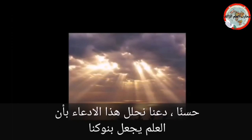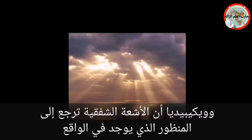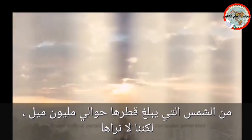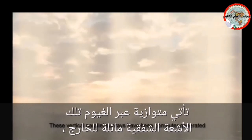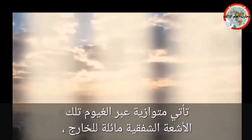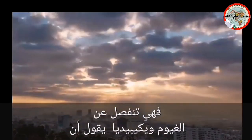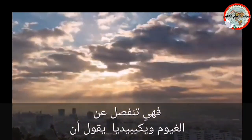Okay, let's analyze this claim that science makes and Wikipedia makes that the crepuscular rays are due to perspective, that they're actually very close to parallel lines. For all intents and purposes, they are parallel coming from a sun that's almost 1 million miles in diameter, but we don't see them parallel coming through the clouds. Those crepuscular rays are angled outward. They splay out. They're diverging from the clouds.